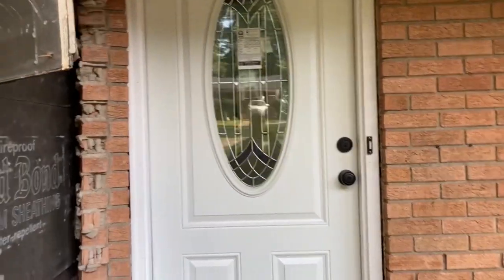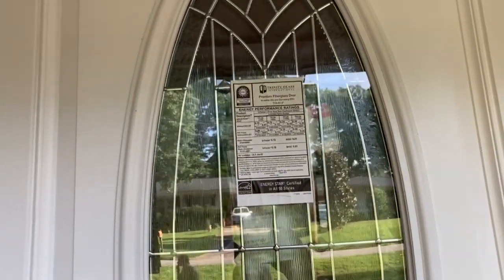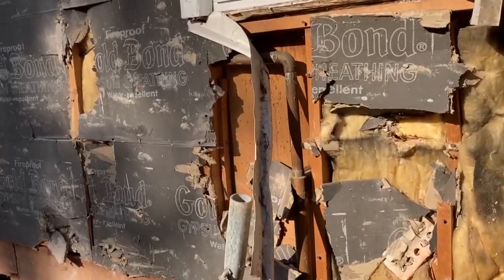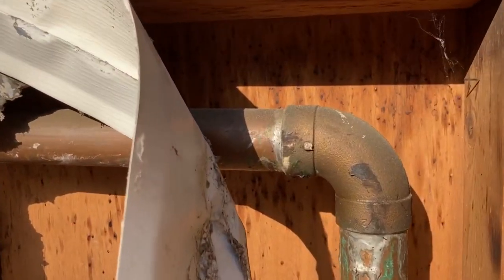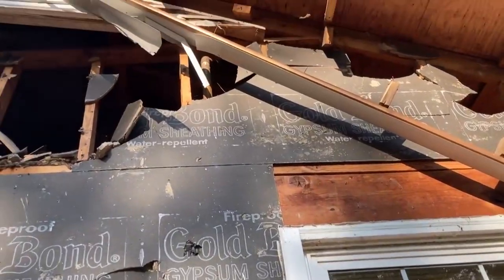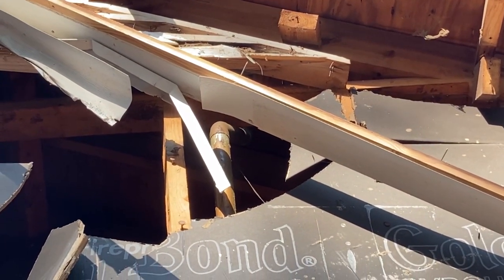All this stuff's just going to the dump. It's a brand new door. Last owner just put it on. Gold Bond. Isn't that like some sort of medicated itch cream? Look at this copper drain pipe. Sweated copper, all the way up to the vent.